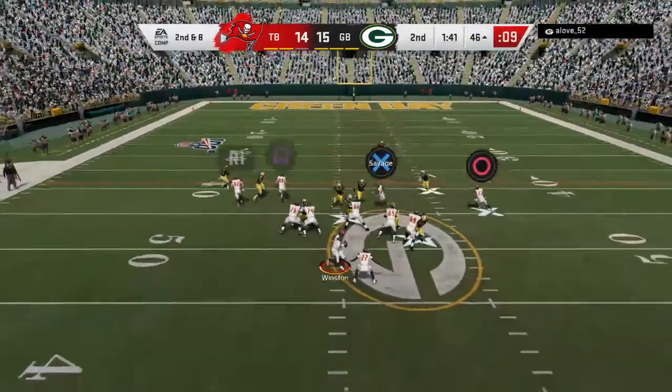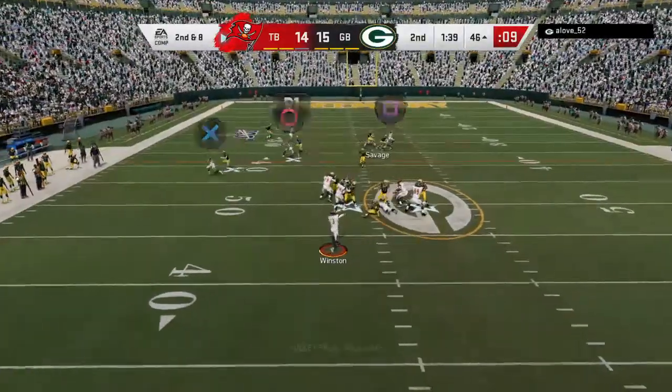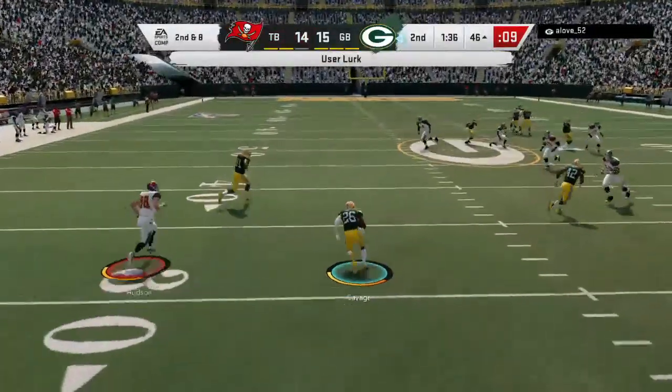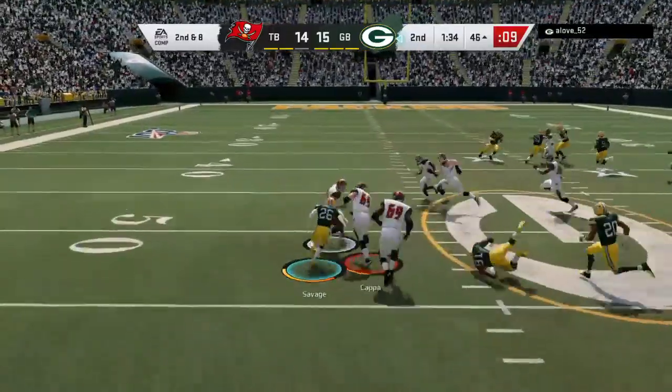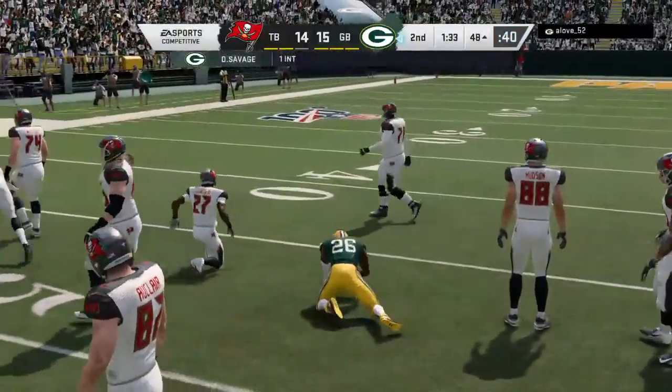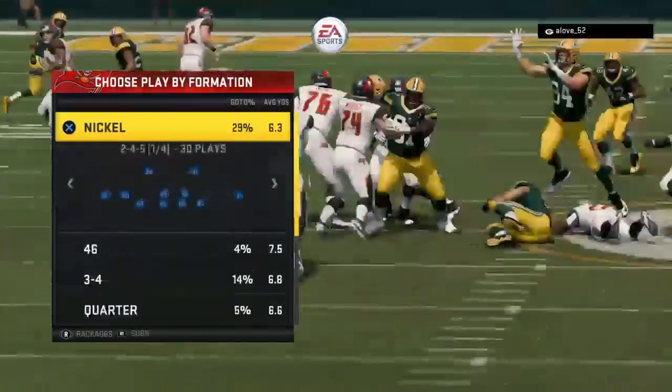Now a second down throw for Winston. Into double coverage, and it's intercepted. Picked off by Darnell Savage. And he will take this across midfield and down to the 48-yard line.